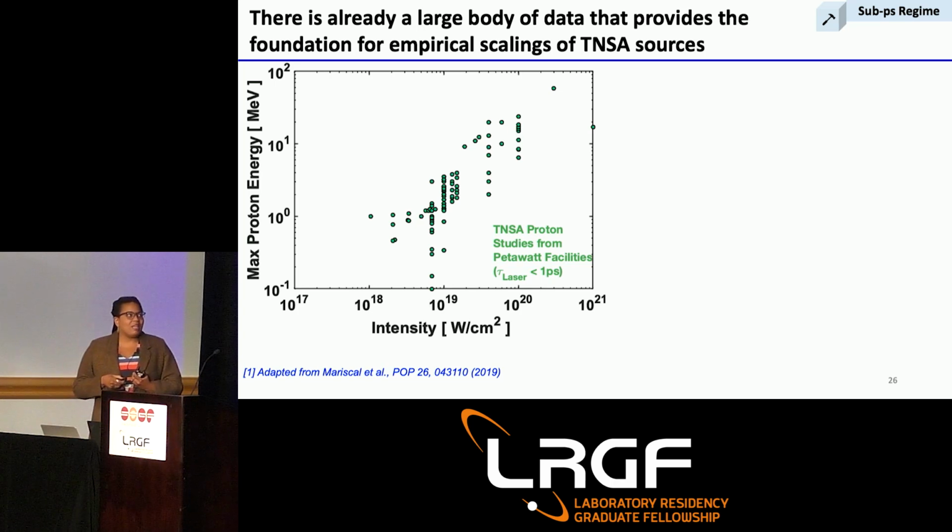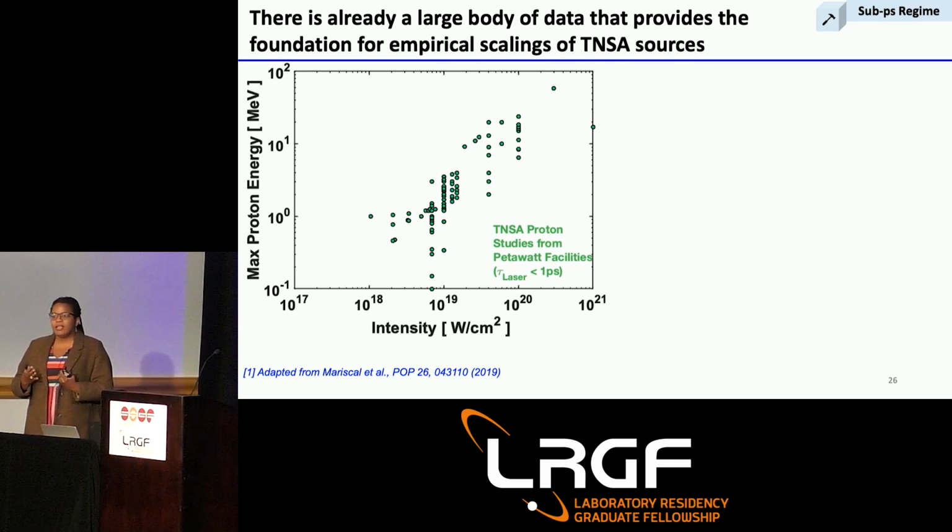So now we're getting into the meat of it: scaling studies between laser parameters and laser-driven sources, just to give you a sense of the community and the research that's been done. Here, I'm plotting the maximum proton energy achieved in laser-driven proton source experiments versus laser intensity. Each one of these green points represents a single experiment on one of these petawatt class lasers. And it's important to note that these were all done with lasers that have a pulse duration below a picosecond.